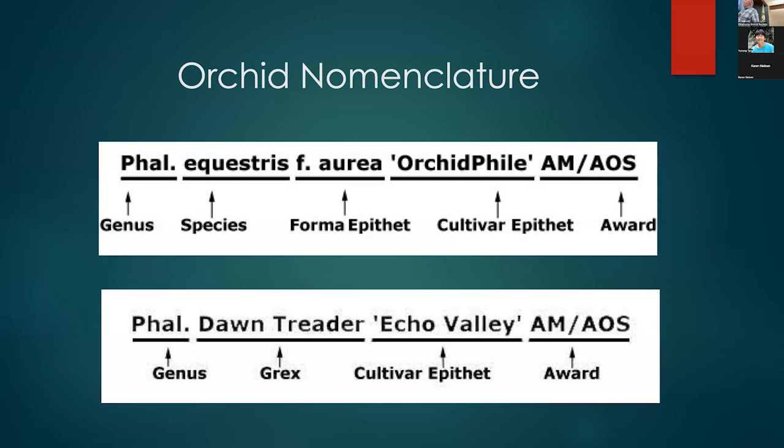And then the next thing is, if you see something in quotes, like this, that's an award. That means the plant's actually been awarded at a judging center. Now, if it has little quotes like that and no award, it just means it's a cultivar, a specific cross and variant of one grower.